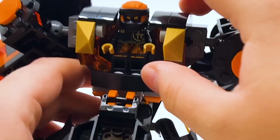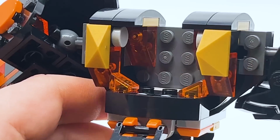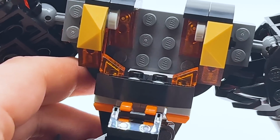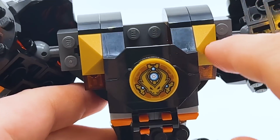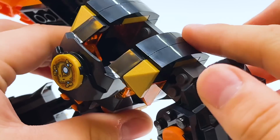And then here's the cockpit that Cole sits in, and this is actually surprisingly nice. Normally cockpits in small sets are nothing all too crazy, but no, I like all the trans orange here. That's really pretty. And the trans orange is by far my favorite part of this build. These triangular slope pieces fit really well with the SCCBS cockpit piece too. You can see it's a very smooth transition from that part to those parts. And I like these shoulders that sort of wrap around to the back.